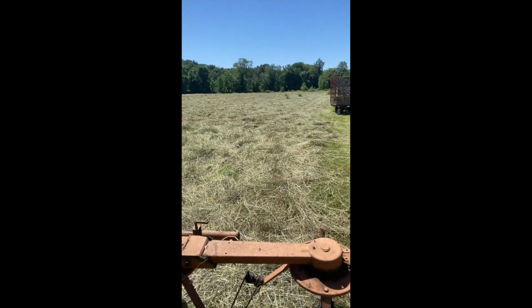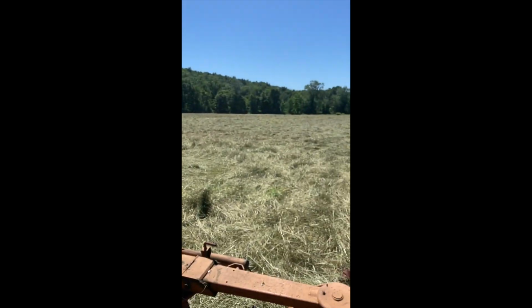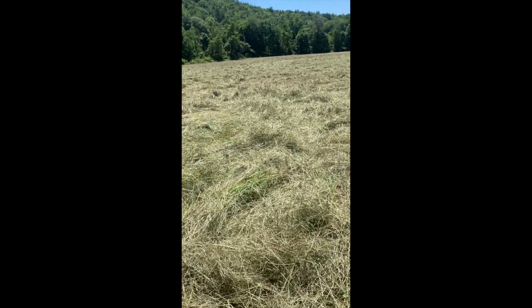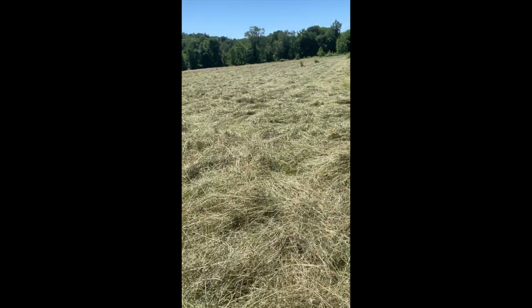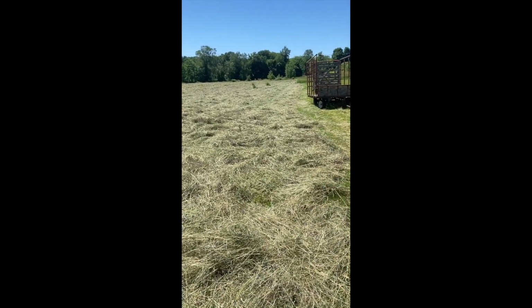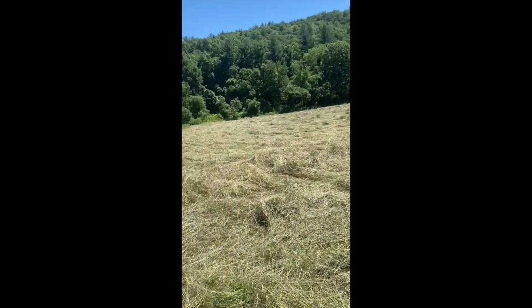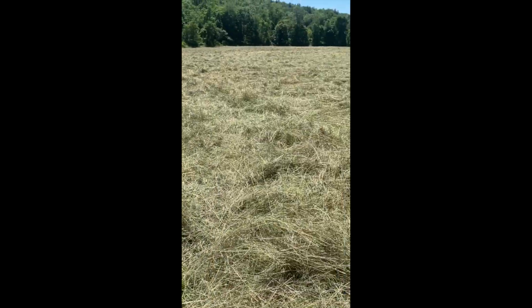Well, just got this piece tedded out again this morning with this zero cloud day, nice breeze. Stuff's drying like crazy. The forecast for tomorrow is starting to look a little bit more frustrating. So we may try and see if we can bale a little bit of this today and even tarp it on the wagons if Natural Roots isn't quite ready to unload today. But as you can see, there's still some fresh green stuff in it. So it might mean pushing it a little to try to get it today.